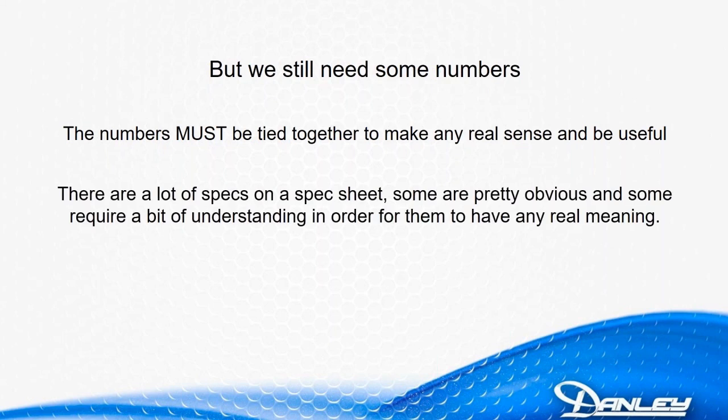There's a lot of specs on the spec sheet. Some are pretty obvious. How much does it weigh? How big is it? That type of thing. And then some of them require a bit of understanding of what are they actually trying to say, or what are they limited by, standards or this type of thing.